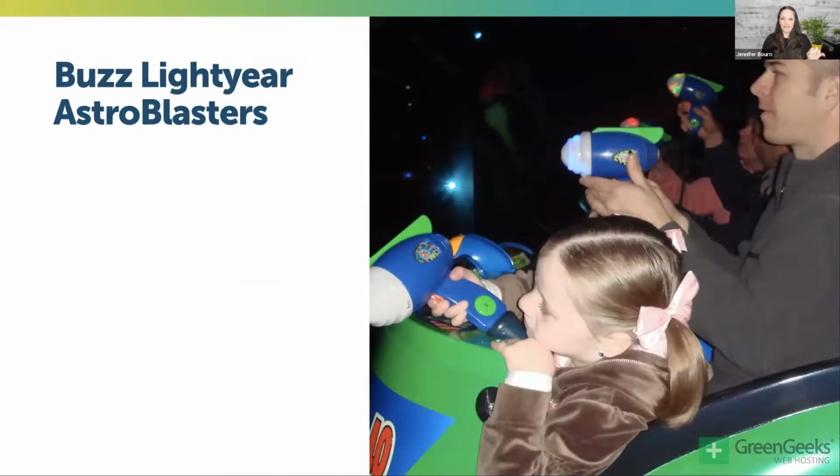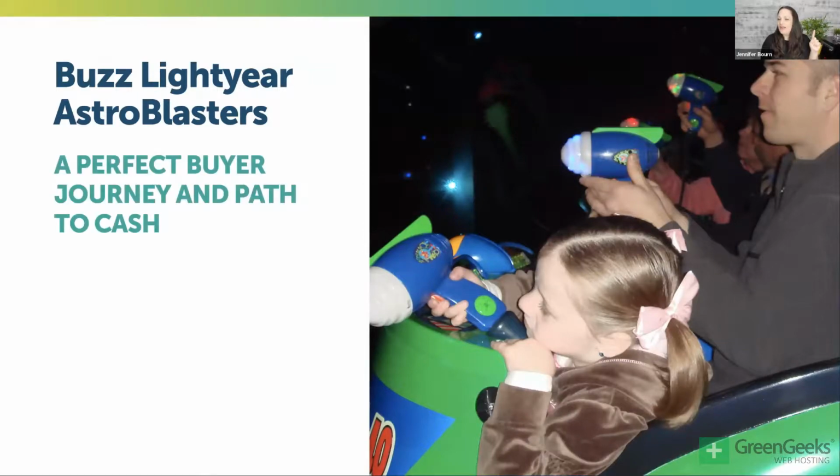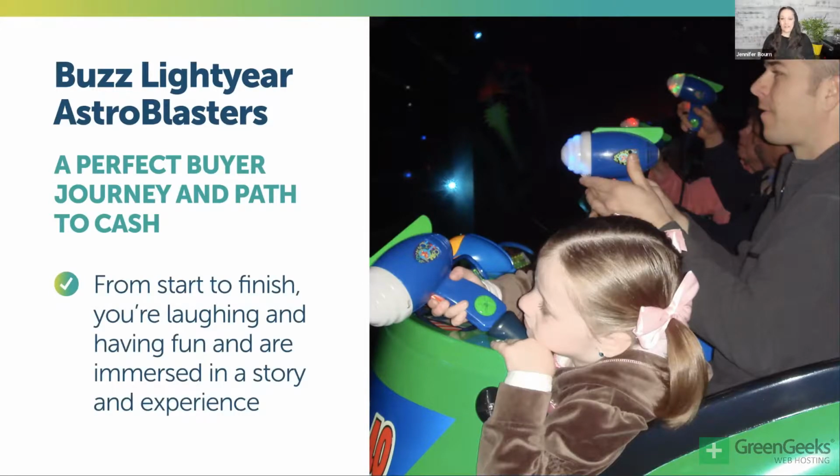So I want to talk about the Buzz Lightyear Astro Blasters. It is one of our family's favorite rides at Disneyland, and it's a perfect example of a buyer journey and path to cash that you can replicate in your own business. From the minute you get in line and there's the murals of all the Toy Story related scenes on the walls and the sounds and the characters, all the way through the ride where you're shooting at all the little green aliens and you're competing with the other person sitting next to you to get more than they are, right? You're immersed in this experience. You're engaged, you're interacting, and it's consistent, right? It keeps you in the magic.